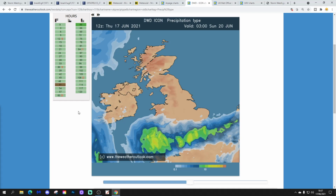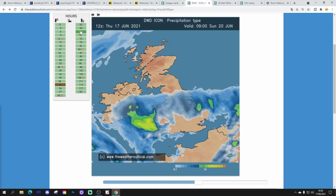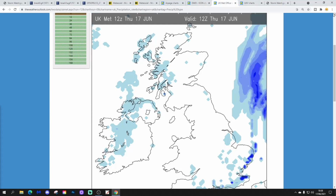And then after a quiet day on Saturday, Sunday, or in the hours of Sunday morning, I suppose, Saturday night, Sunday morning, starts to bring heavy rain up from the south again across much of England, Wales, and who knows, that might be thundery too.